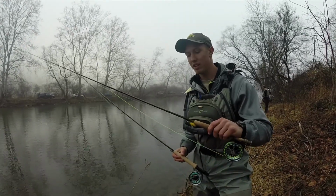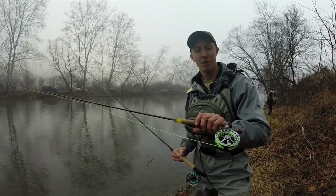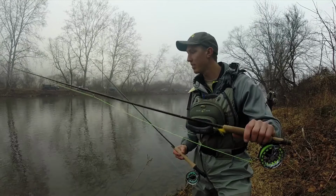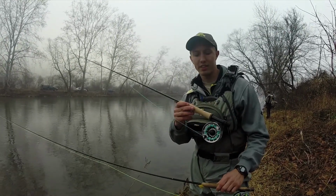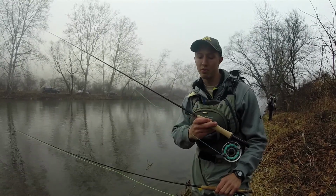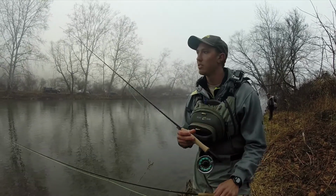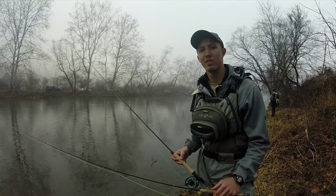Dan's going to be using a G. Loomis GLX Stream Dance with a Hardy ultralight reel, throwing a yellow woolly bugger and a hare's ear wet. And then I'll be using the G. Loomis NRX with a Ross Evolution LT, throwing a brown woolly bugger and a Serendipity soft tackle. So we'll get out there and see what happens. It's loaded up with fish, so stay tuned.